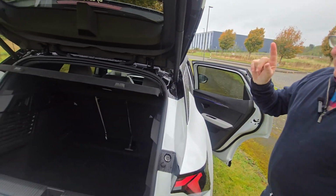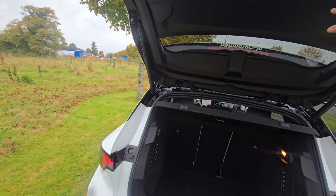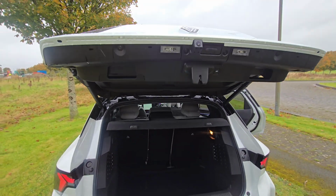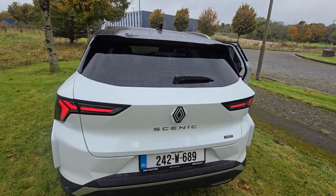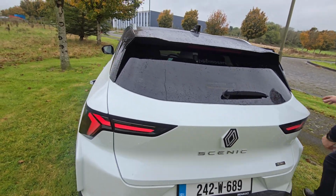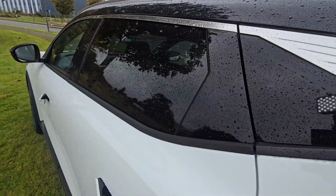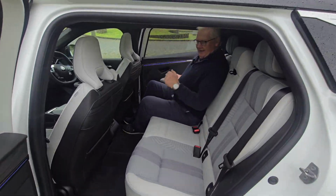Right, we'll go around the far side, and I'll get in. To close, you just press, three beeps. 490 litres, generous. Now, here I am.